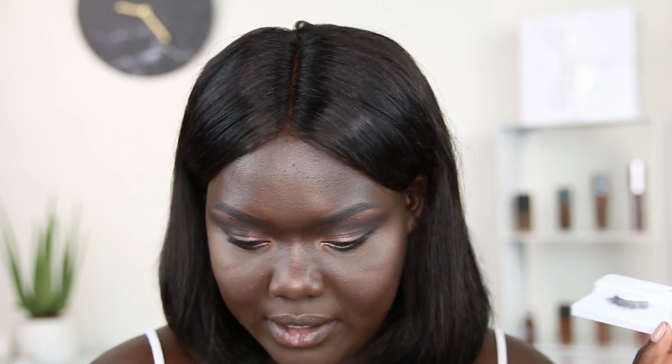I have lashes, and these are lashes that come with lash glue. Does not have much dimension to it, but you know, it was $1 if I can remember. I think it was $1, so we're just going to take it and give it a try. So while I'm waiting for those to dry, I'm going to go ahead and pop on some lipstick.